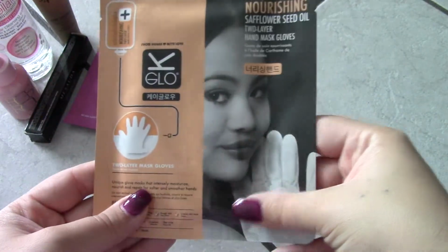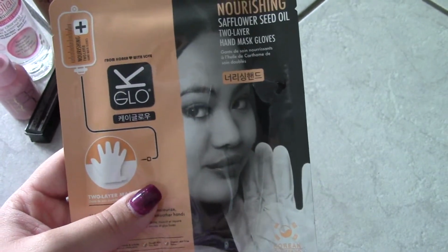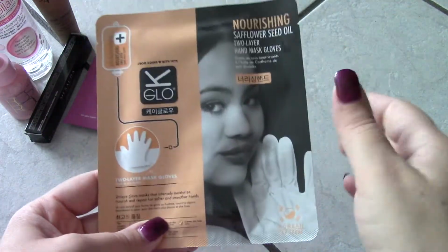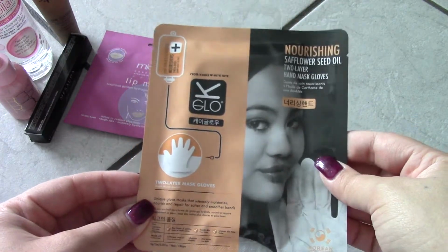€5.95. And this I'm gonna put in as an extra gift for my mom for Sinterklaas, because y'all know she struggles with her hands. I love me a good hand mask as well, but she definitely suffers with her hands, and I don't. I actually have very soft hands. So as much as I want to try this out myself, I think this will benefit my mom better.